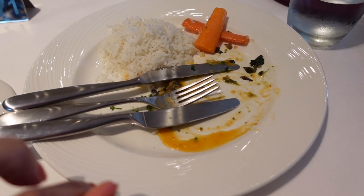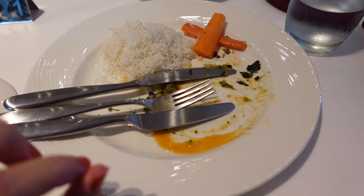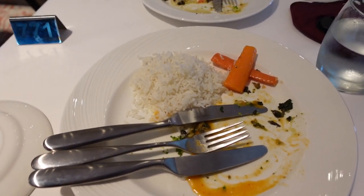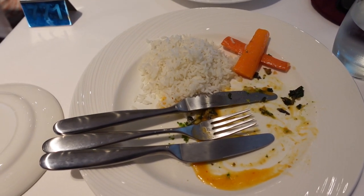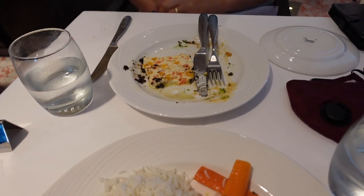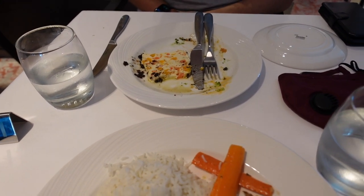Very, very nice. Yeah, it was okay. I wanted it to be light, because I just didn't want to eat a lot. And JP, you didn't like yours. He didn't like his. For some reason, I thought it was going to be warm.